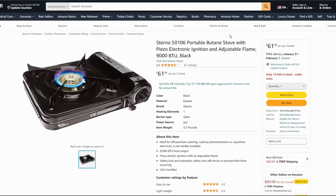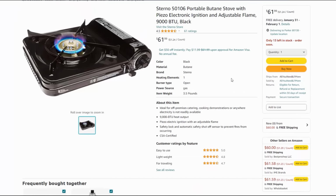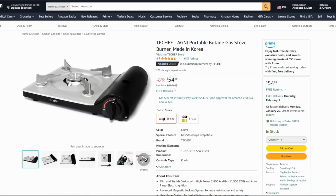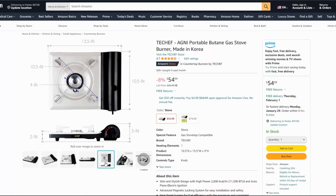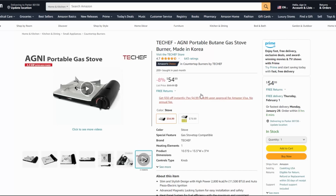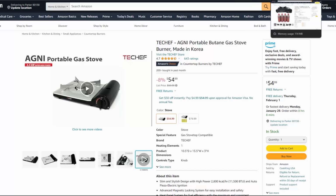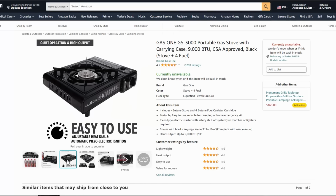Then you also have the Sterno stoves, which are a little bit less expensive, that are 9,000 BTUs. And then you've got the T-Chef Agni portable butane stove, which is made in Korea, which is about the same price as the Coleman stove, which is rated for indoor use. Now, I'm sure there's more. These are just the ones that I found that actually stated that they were safe for indoor use.